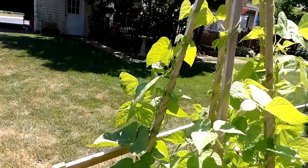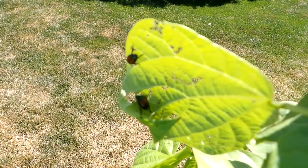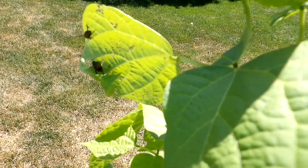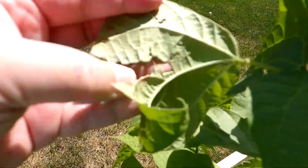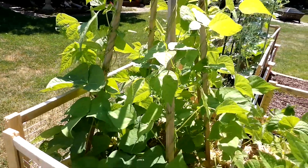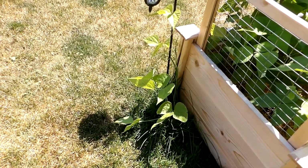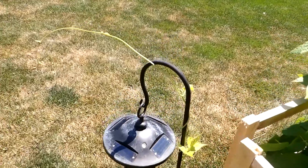Oh, you can see. So this is what they do. The Japanese beetles, they just eat holes in the leaves like this. So that's why I put out a trap. Then we have our one plant that got stuck in the grass, which is climbing up the light.